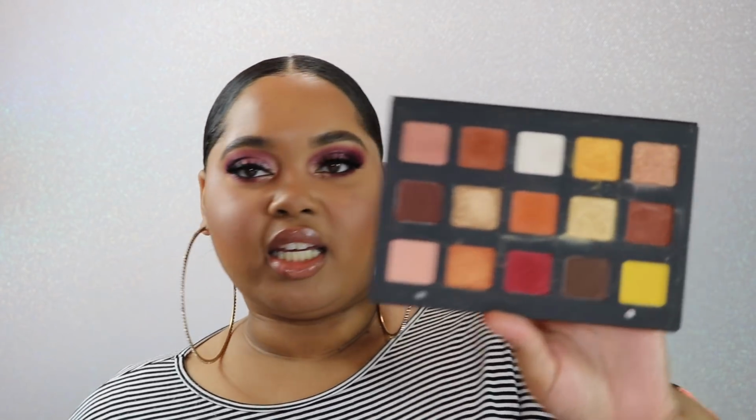This palette can give you some banger looks. It has everything you need to do an entire look, and it is absolutely gorgeous. Look at the composition of this palette. I mean, I don't know another palette that's more visually appealing in the pan than this one.